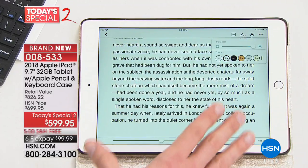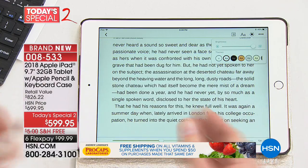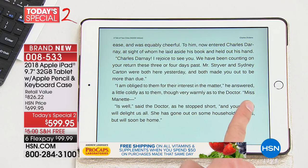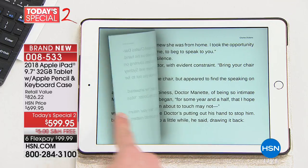And this is the Nook app. So my wife has a Nook, and the great thing about Apple is they have a special deal with Nook where all those books that she spent all that money on over the years, she can now download them right here. But why? Watch this. It makes it like a book-like experience. Look how it's like turning the page with you. I love how it does that.